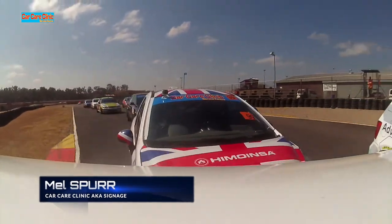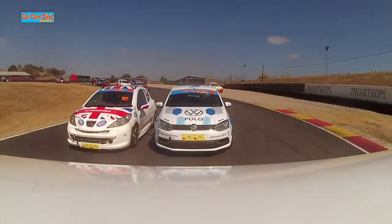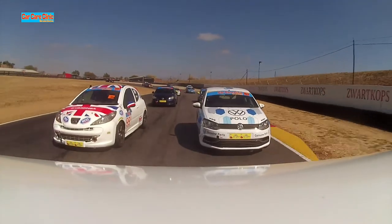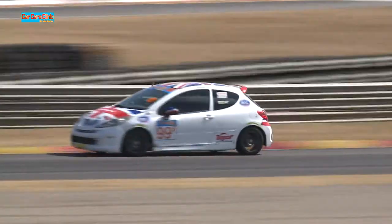On board here with Mal Spur. Nick Martin gets up close and personal. Courtney Nickel on the outside, and that's Stoltz. Oh man, can you believe that? Problems there for Robert Stoltz as he pulled to the sideline in the Opel Cadet. Not the way he wanted to start things, that's for sure.